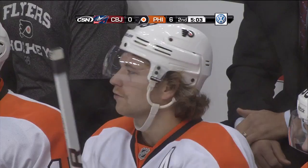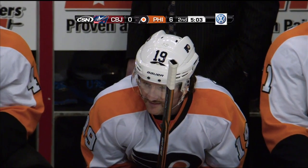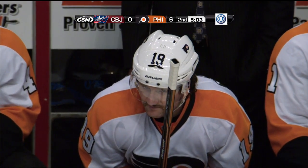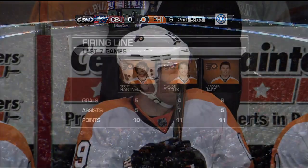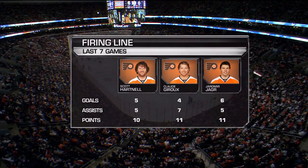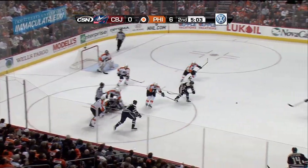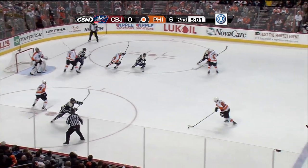They've been playing great with Scott Hartnell on that line, and he deserves a lot of credit for doing the grinding and working hard in the corners, and also some heads-up plays from Scott Hartnell, who did not get off to the best start in training camp. There are the numbers in their last 7 games. They played 1 game together, didn't get any points in their first game together, and then in the last 7, they have been lights out.